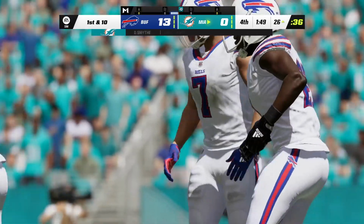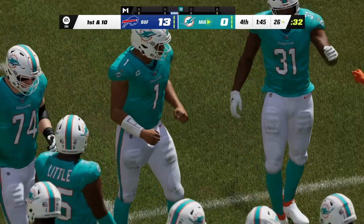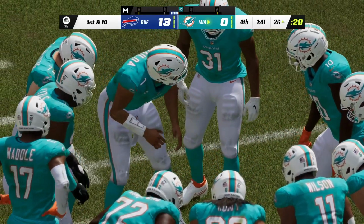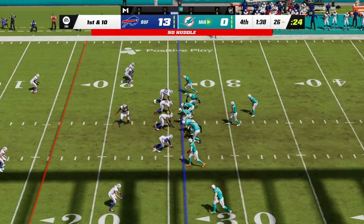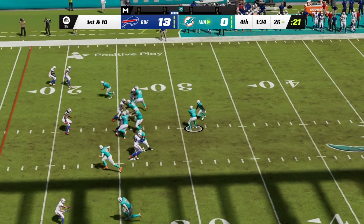My goodness, they've come out locked in on this drive. Play calling, execution, they're fully in sync. Three straight passes, three first downs. They're moving the ball downfield almost at will. This defense really struggling to find answers. First down now, but that clock rolling.